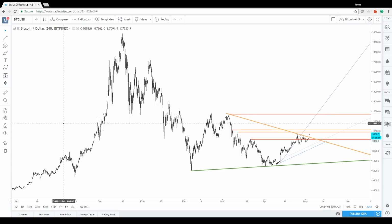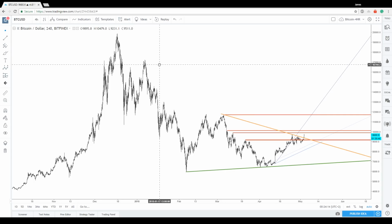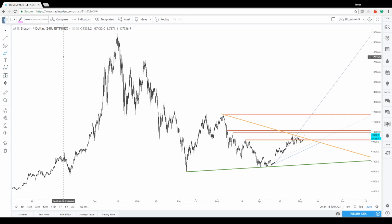Hey everyone, it's James, and this is a 4-hour chart of Bitcoin BTC USD on the Bitfinex exchange, May 3rd, about 6:30 p.m. Eastern Standard Time. And what I want to say, first of all, is this is not investment advice.